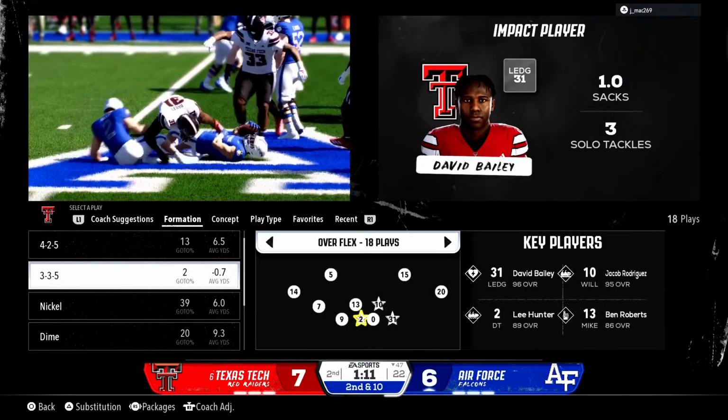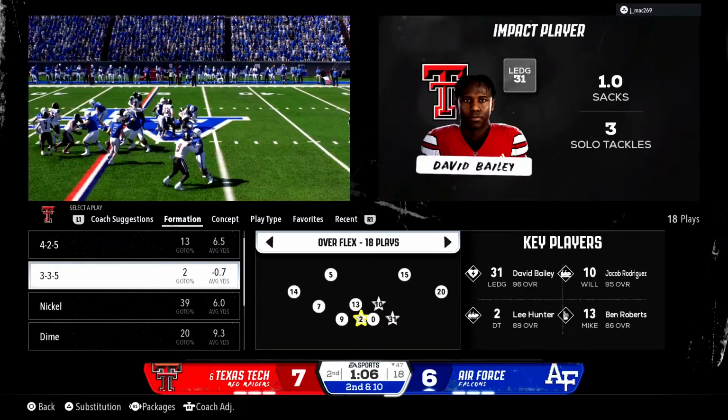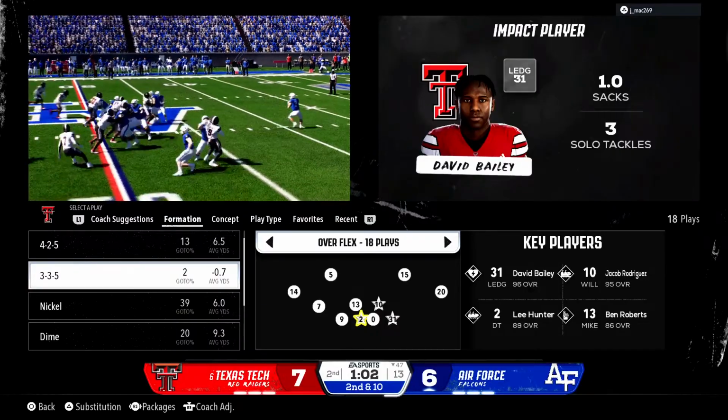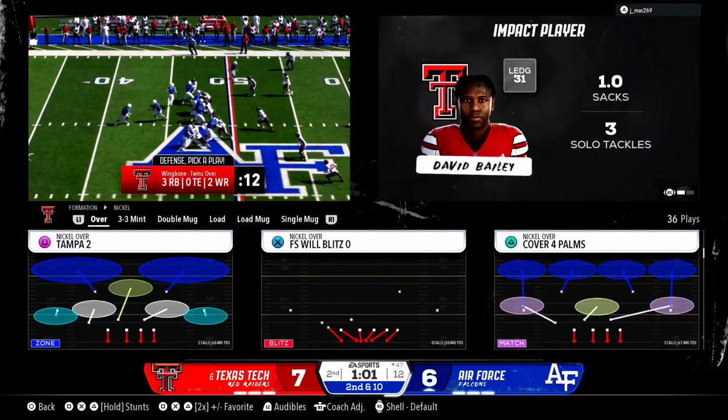And how about that young man getting in the backfield again? He's really got his fingerprints all over this game so far to start it. We're still in the first half, and he's got a sack. He's got a tackle for a loss. These are the kind of plays that really help your defense push these offenses behind the sticks.